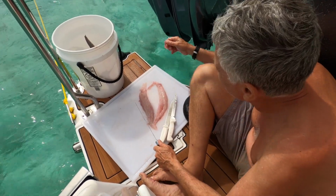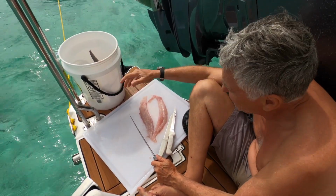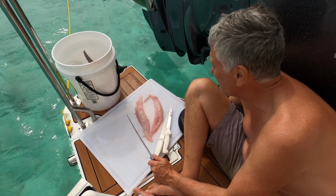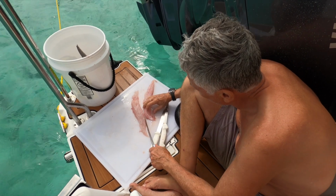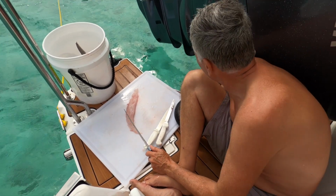There we go. I'm putting all the fish stuff in there because if I dump it over the side and we decide to go swimming, we're going to end up drawing in probably quite a few sharks. So we are not going to do that. There.